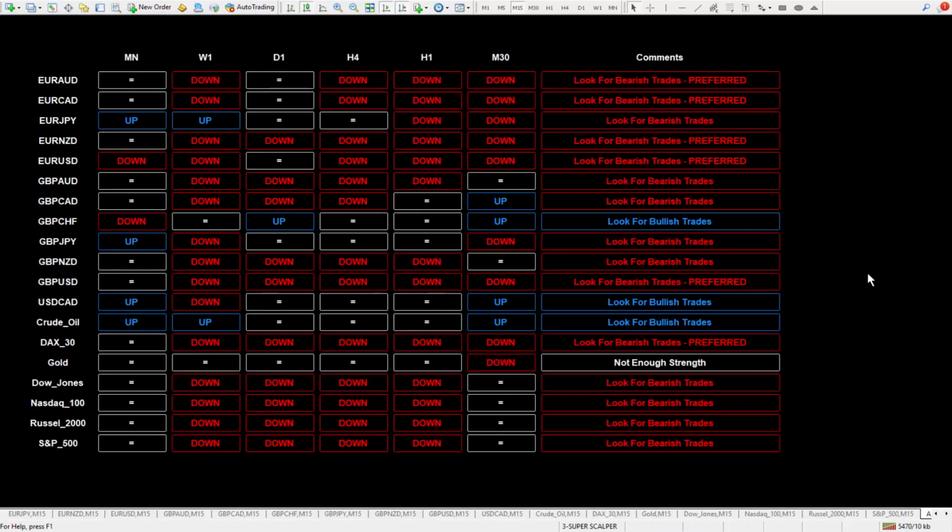Now here is my daily trade plan EA. It's running in real time. As you can clearly see, most of the instruments are bearish. If you are trading without some kind of a daily trade plan, well, that's a very good reason why you are struggling.